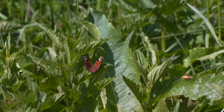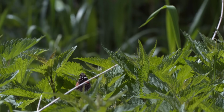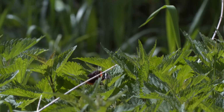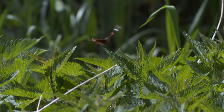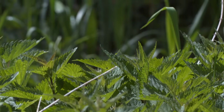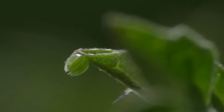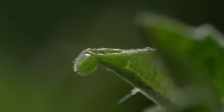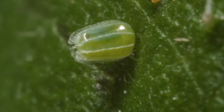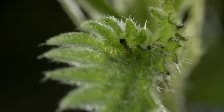A red admiral has also chosen a nettle to deposit her eggs. But she lays them singly, one at a time. It takes about 10 days for the small caterpillar inside to develop. Once it has hatched, it spins a little tent around itself and begins to feast on the nettle's leaves.